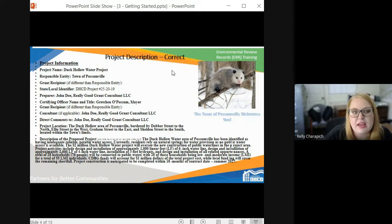A total of 28 houses, 76 people will be connected to public water, with 20 of those households being low and moderate income, also known as LMI, for a total of 55 LMI individuals. CDBG funds will account for $1 million of the total project cost, while local funding will cover the remaining shortfall. Project construction is anticipated to be completed within 18 months of contract date, which would be summer 2027.